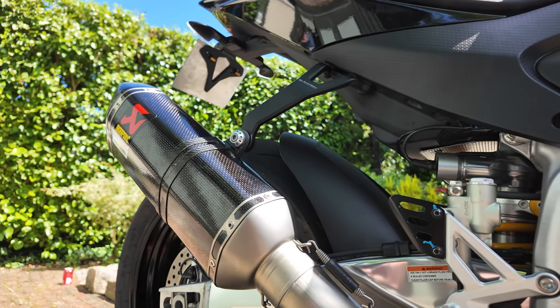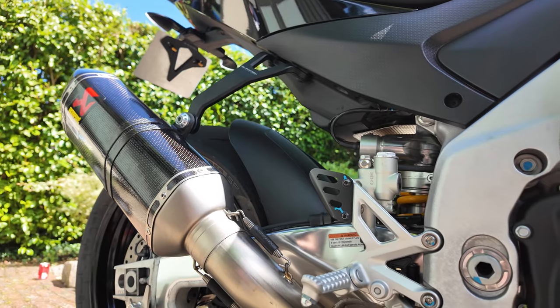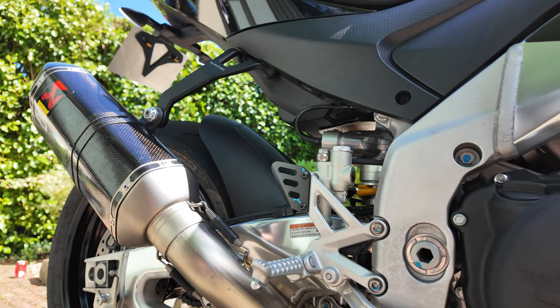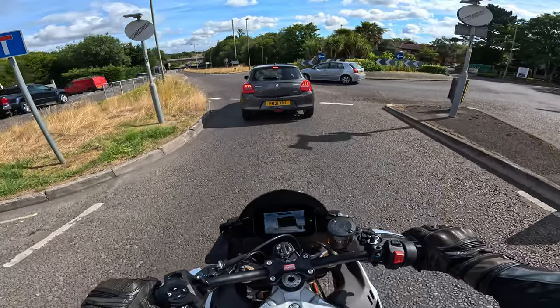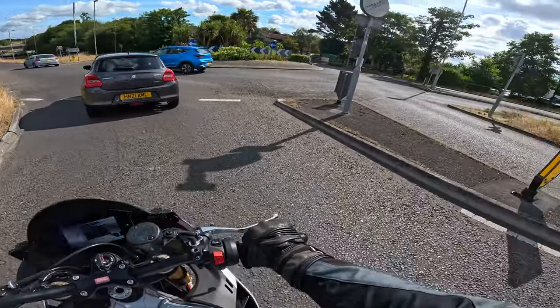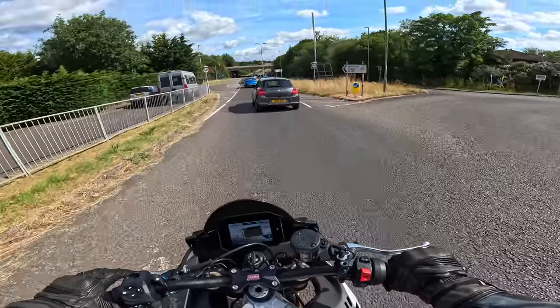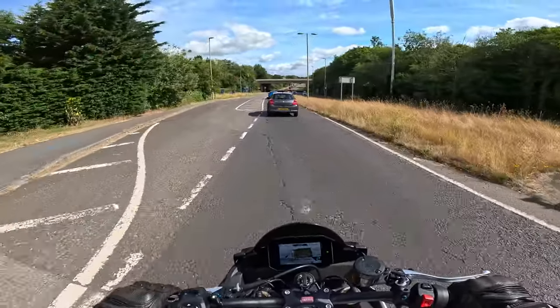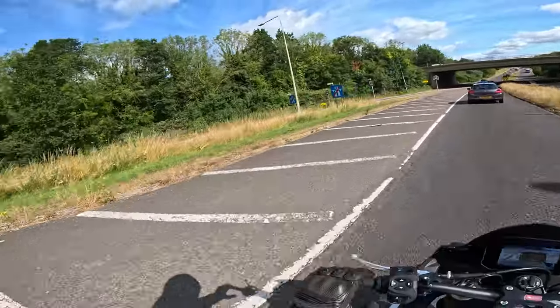And the other thing about it that I really like, which I know sounds a bit boring, but when you're cruising at a constant speed, say you've got a little bit of a motorway jaunt to do, there's no vibes at all through the bike, no buzziness that you get on a straight four. And so it's really, really good. So as you can tell, I'm rather liking it.